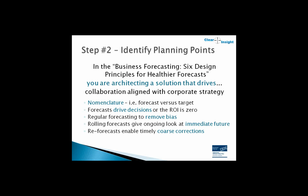Then the last three are dealing with what we will talk about in rolling forecasts. If your current environment does not allow you to reforecast on a regular basis, then you lose out on the opportunity for making course corrections as you go through the year. You lose out on removing biases, and you miss out on capturing things that might be changing in the immediate future.